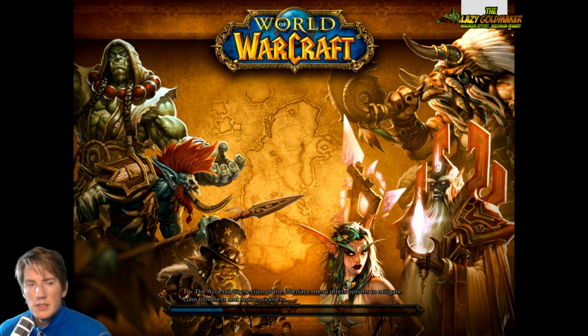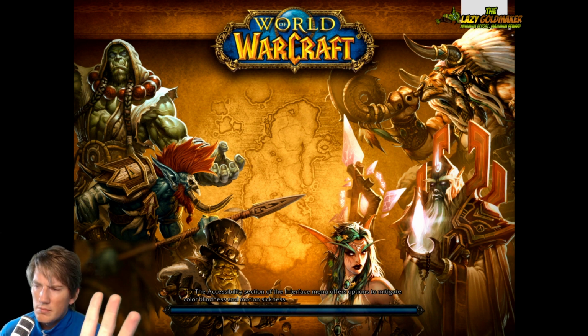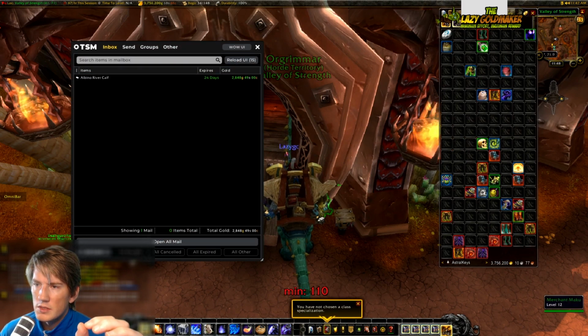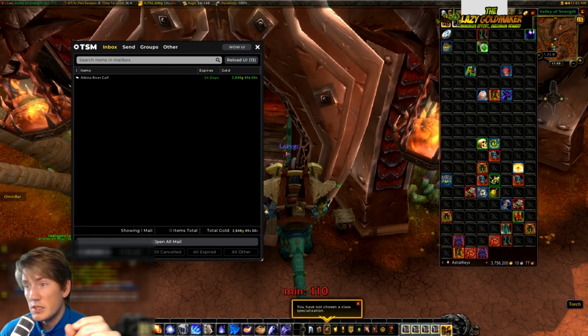Alright. This is the Shatar. This is another RP realm. I'm on a ton of RP realms. This one has been, over the last year, probably my best battle pet flipping realm. So interesting to... Well, I hyped it up for no reason.